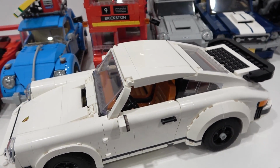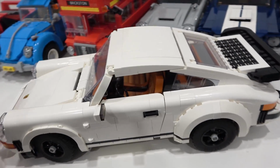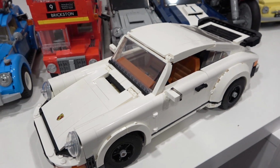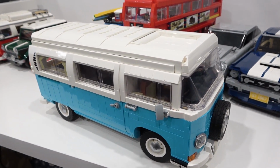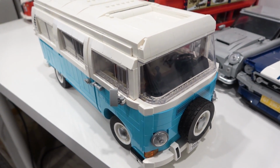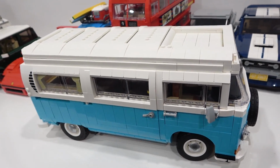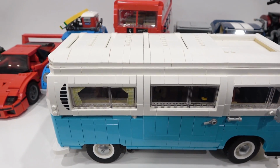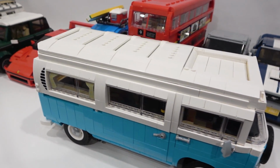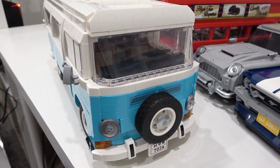I also really like the spoiler on the back there. I love this set. I think it's a great addition to the LEGO Creator Expert lineup, and this one here actually came out in 2021. Speaking of 2021, LEGO is just on a roll this year. They just gave us the T2 camper van recently as well, which is an upgraded camper van from the T1. This thing here is 2,207 pieces, making it the largest model that we're having a look at today.